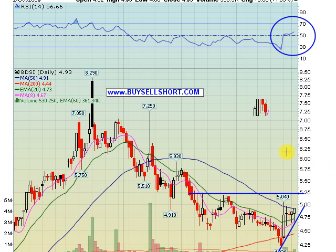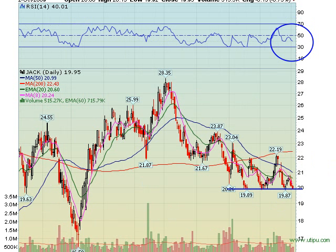5.25 is breakout confirmation here, and we'd be looking for about a 10% move to the 5.75 to $6 area. Last but not least, short watch play here, Jack in the Box, JACK.